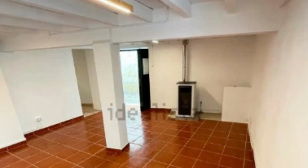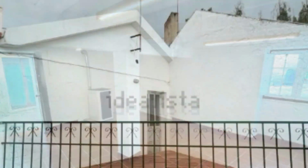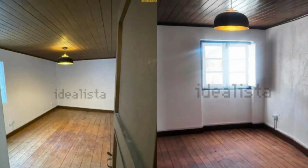Winters will be cozy with a state-of-the-art pellet boiler providing efficient warmth, complemented by new double-glazed windows that keep the chill outside and the warmth in. One of the standout features here is the expansive terrace, where sweeping views of the lush landscape create a beautiful backdrop for moments of relaxation. Picture yourself here, taking in the surrounding scenery close to the tranquility of the Seia River.